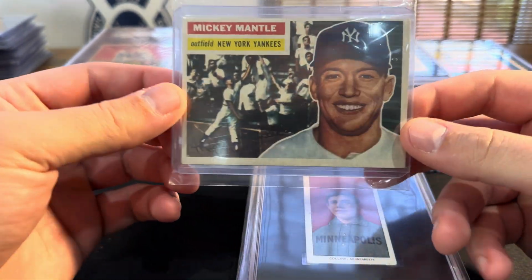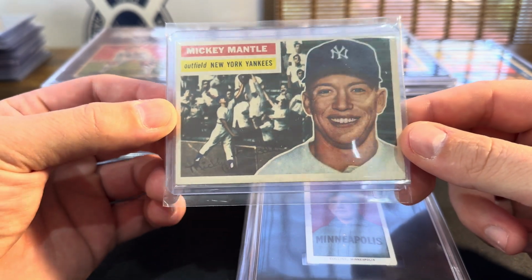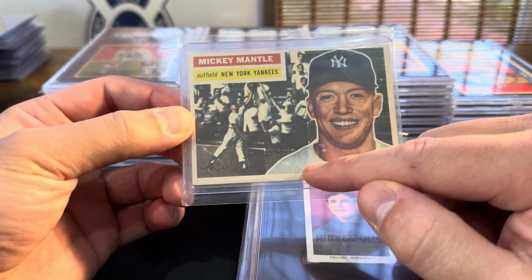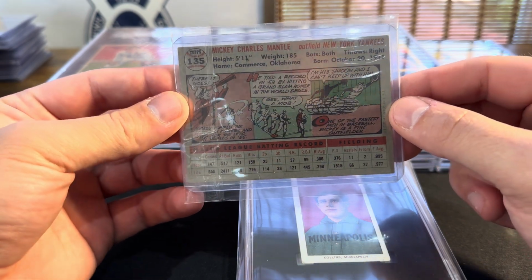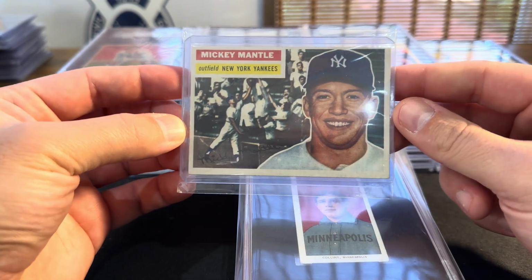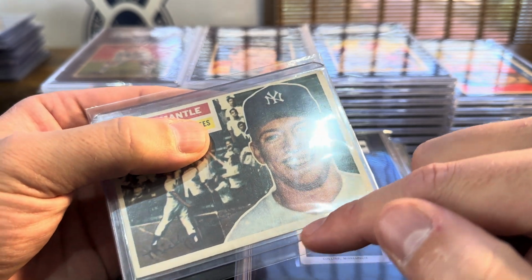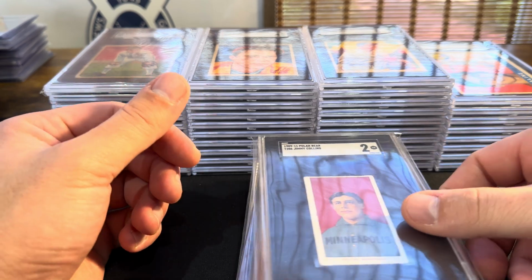So first up here, 1956 Topps Mickey Mantle. I got this for $900 on Facebook. It presents very well. There's a little crease up here and there's a little edge issue down here in the bottom. So I don't know, I'm hoping this can get a 3. I am going to send it into SGC and get it graded. But paid $900 raw for it. We'll see how it comes back grade-wise. Again, from there it looks really good, but there's a little crease and some edge stuff down here lifted up. So we'll see how we do there. But $900 on the raw Mantle.